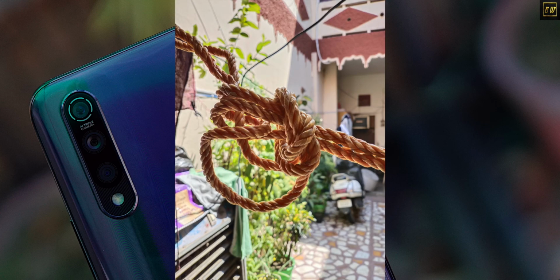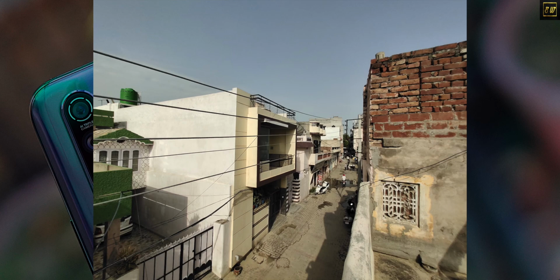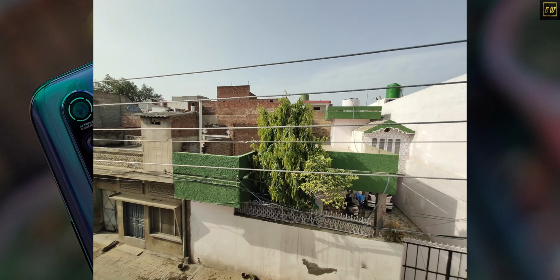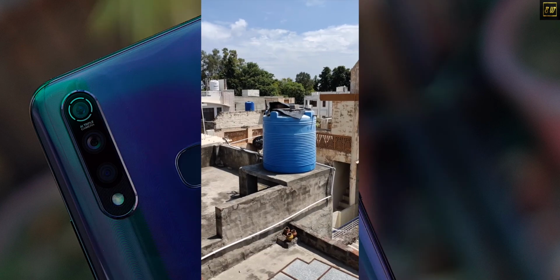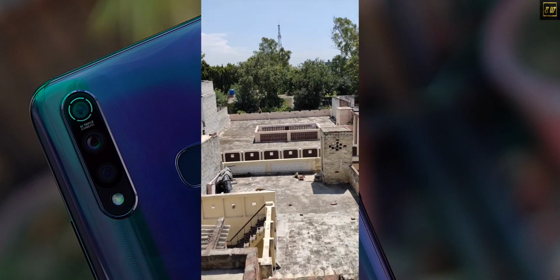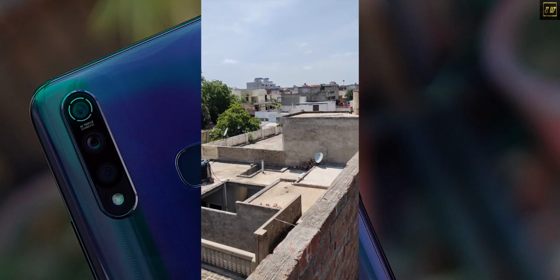So when you are clicking pictures, especially bokeh pictures, you are getting that simple and natural bokeh effect which makes the image look really good, as the colors are really good on this smartphone. So guys, after that you might be thinking that I have not talked about low light performance and portrait mode, so I will include them in another section, so please wait.